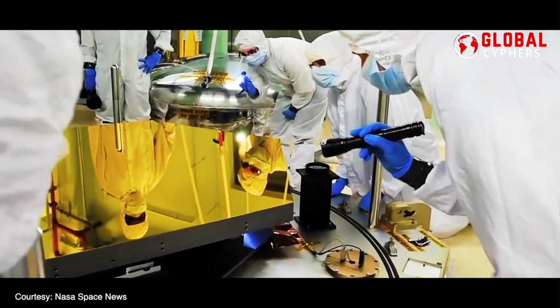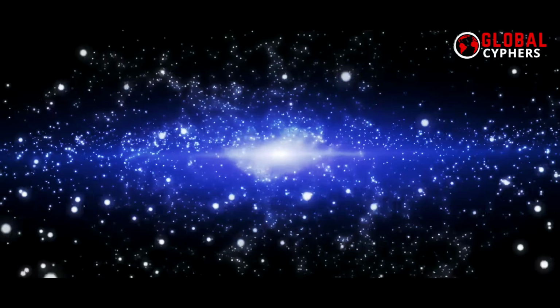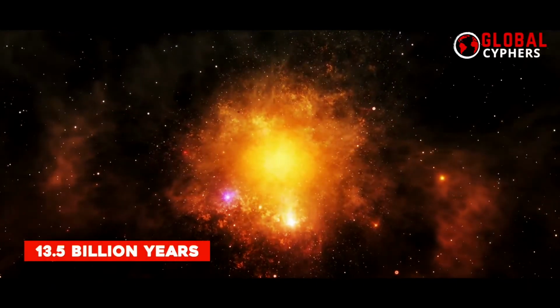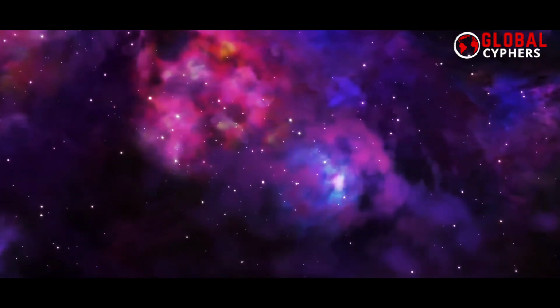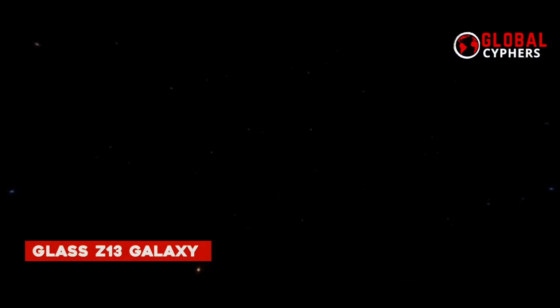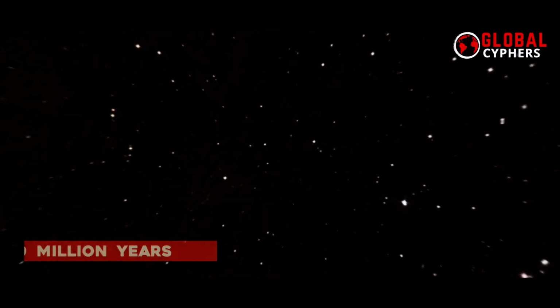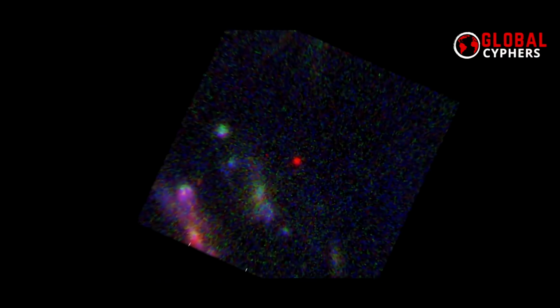The James Webb Space Telescope photos have sparked much more than just the widely reported attempt to refute the Big Bang. A galaxy that existed roughly 13.5 billion years ago was discovered by the telescope only a few weeks after the first James Webb Space Telescope photos were made public. The Glass Z13 galaxy is 100 million years older than anything previously discovered, with an age of about 300 million years after the Big Bang. We may be viewing the most distant starlight ever observed, according to Rohan Naidu of the Harvard Center for Astrophysics.